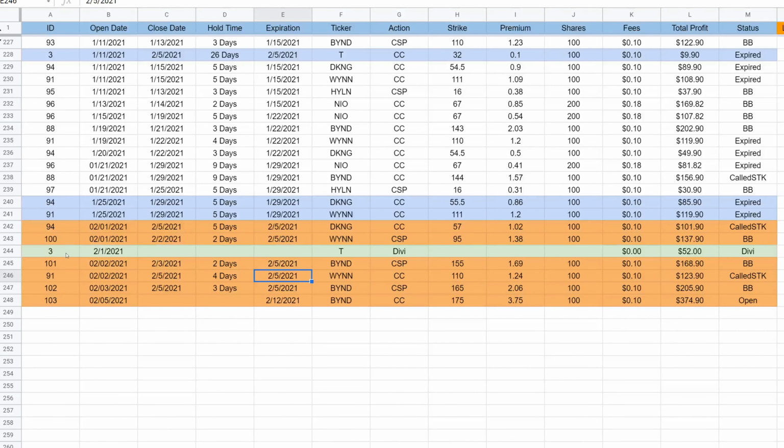But all the ones that are in orange and green are the ones for this week. The green one I basically just highlighted because it's a dividend. But anyways, I did end up selling a covered call for DraftKings, a cash secured put for Wynn Resorts, and you guys can see our DraftKings shares were taken away, and our Wynn Resorts, we ended up buying that back, the dividend from AT&T of $52.